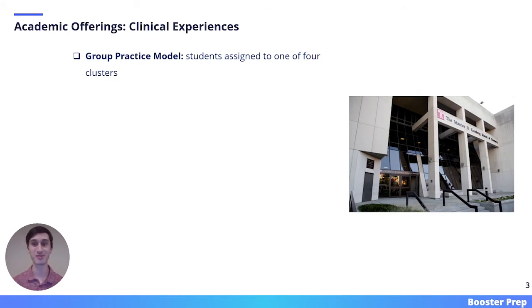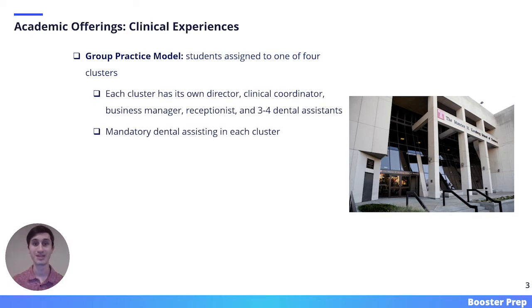Temple is known as one of the most clinically focused schools in the entire country. It follows a group practice model where students are assigned to one of four clusters. Each cluster contains its own director, clinical coordinator, business manager, receptionist, as well as 3 to 4 dental assistants. Dental students also have mandatory assisting sessions in each of these clusters.